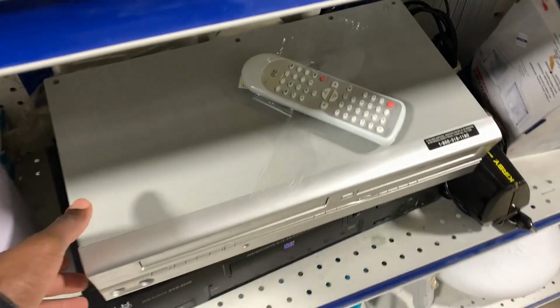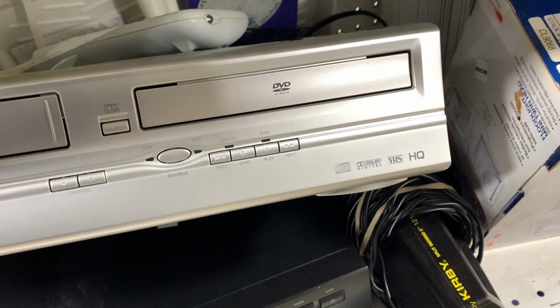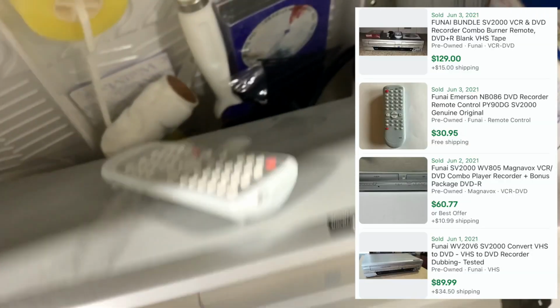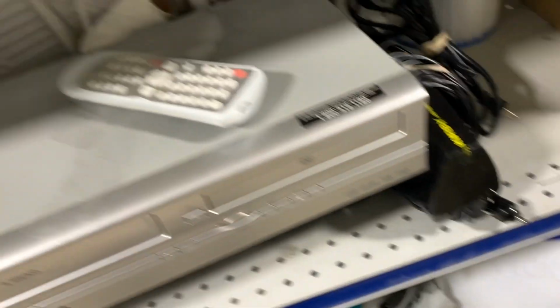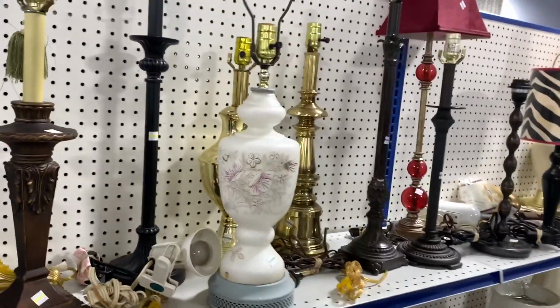But then I came across this VHS and DVD combo, and this one was from a brand I've never sold before, SV2000. But just after checking the comps, I was seeing that similar ones were selling for like 90 bucks plus shipping. Some were selling for about 100 bucks plus shipping. And the good thing is that it included the remote control as well. So I usually would have grabbed something like that up, but since I was out of town, I ended up just passing on it, mainly because I didn't want to travel with that or spend any money shipping it back.